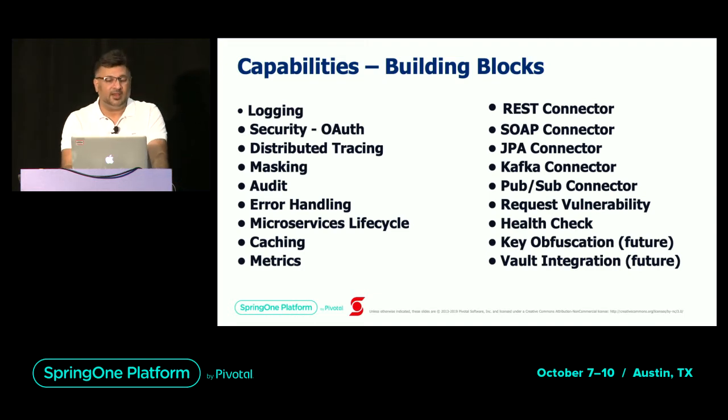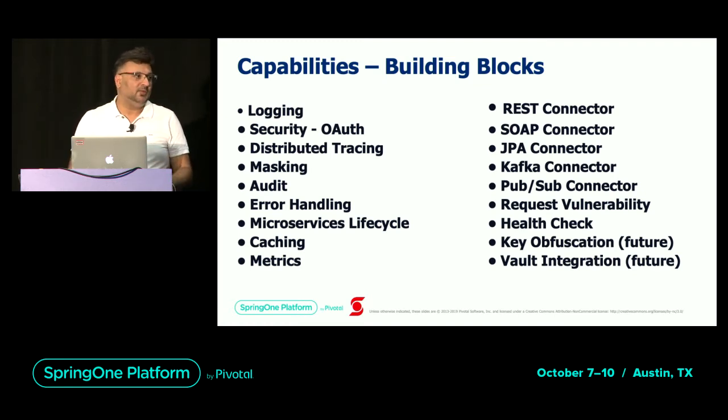Caching. Again, we have given them one annotation. They use it. And we use Spring Cache and any cache provider like Redis, and it'll cache the response of a connector, backend system. Metrics. SOAP connector, REST connector, I talked about the connectors. Request vulnerability, we wrote code for different vulnerabilities we want to check, encoding, look for HTML, JavaScript, things like that, SQL injection and all that. Health check, we wrote special health check for backend for REST and SOAP.